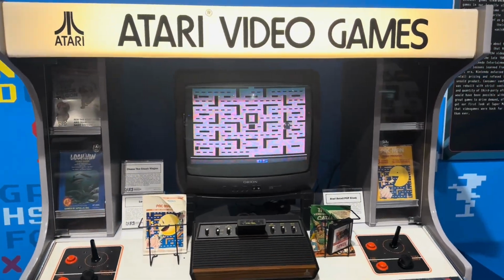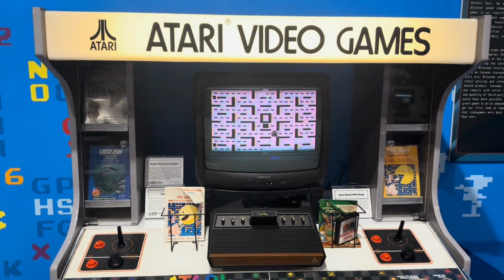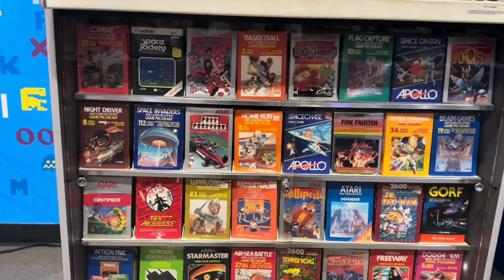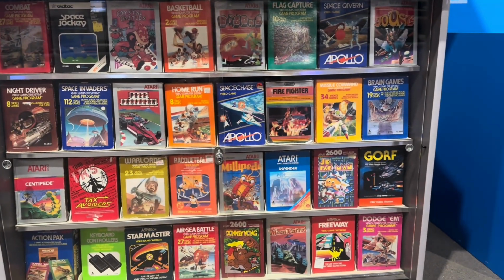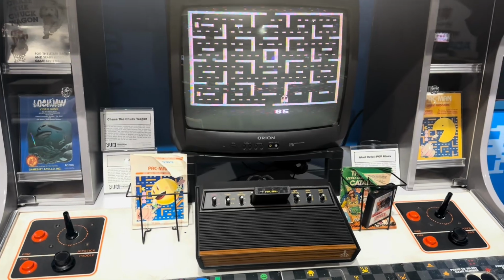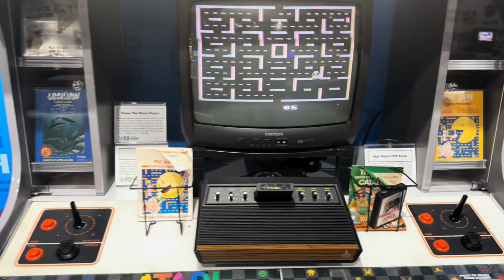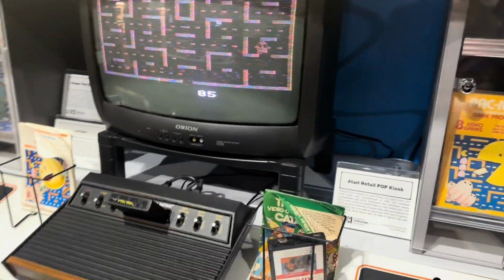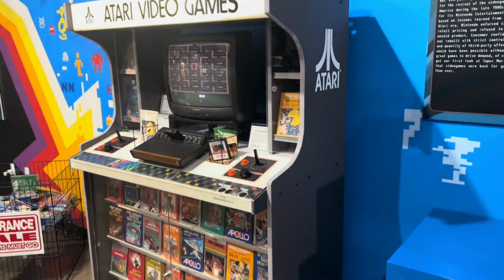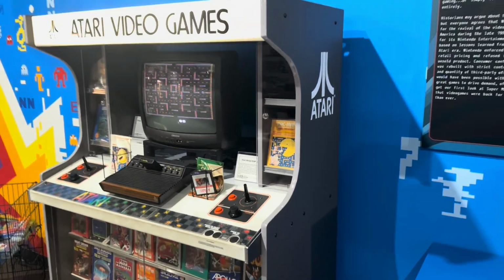Do you guys remember seeing the Atari kiosk back in the day where you could actually play the games and they would have them on display and you could just walk up and hang out, and like if you were at Sears or in the mall or whatever and your parents were shopping, you could just go play a bunch of Atari games. It was pretty awesome. These are pretty rare and highly sought after today, especially working and fully equipped.